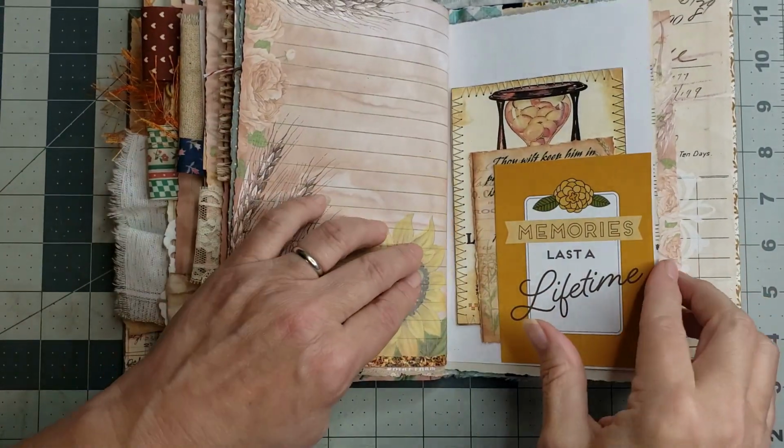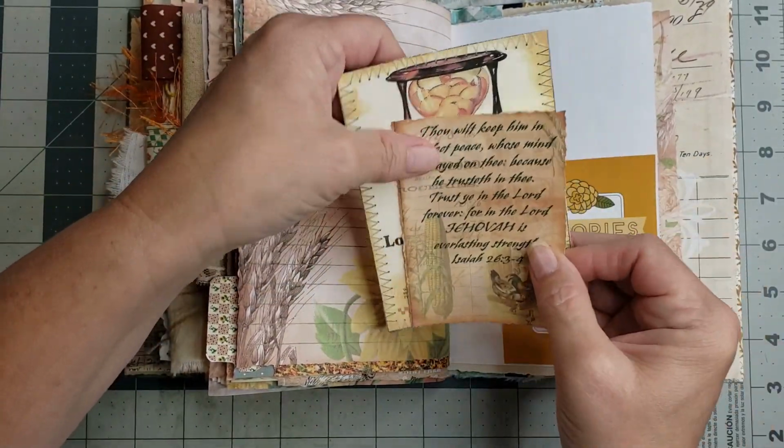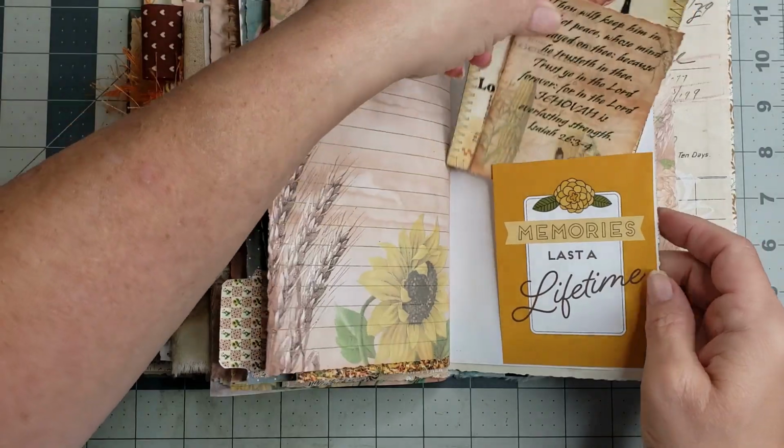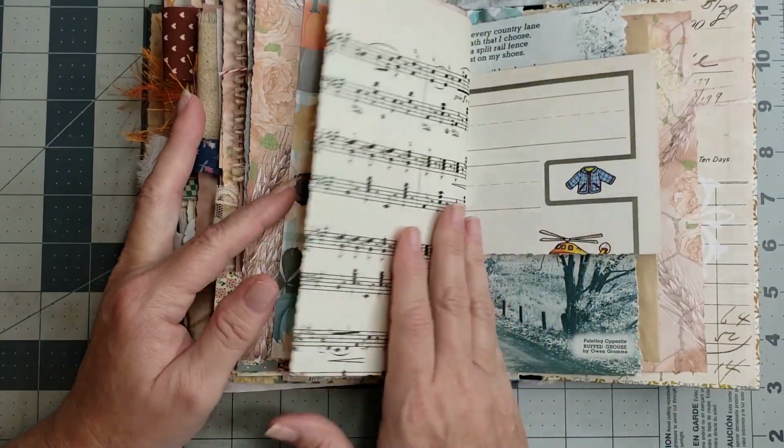Excuse me for the sniffles. I can't quit sneezing this morning. I told Mom I think I'm allergic to Tennessee. There is something here that I'm allergic to because I sneeze a lot. It's ridiculous.